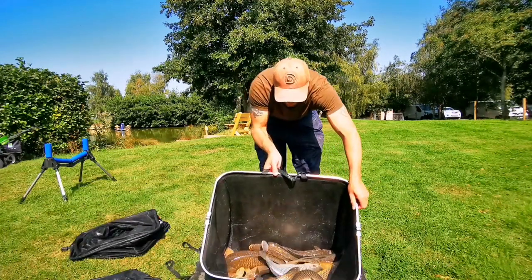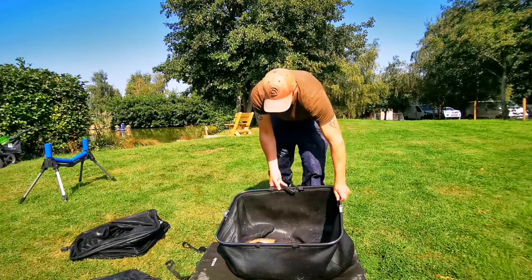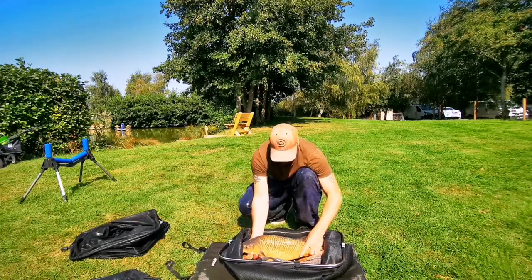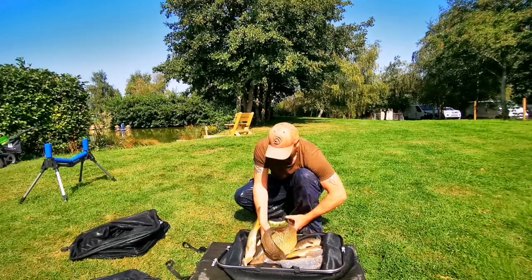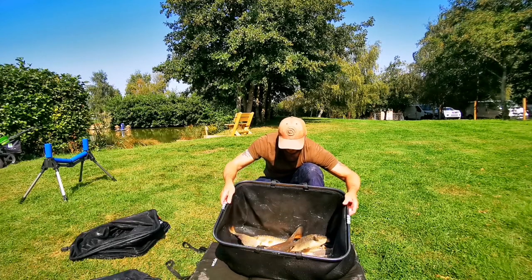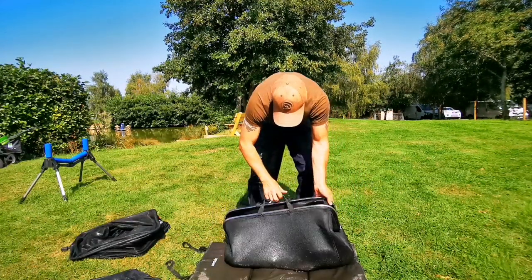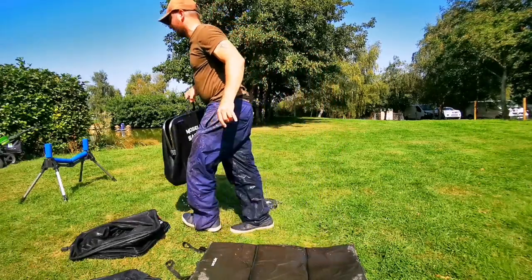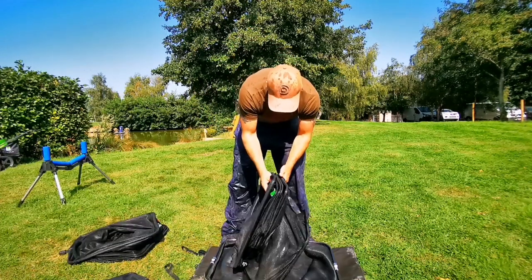Some nice fish in there. Like I said, I've not had anything massive, but there's some nice little ones. That's probably the biggest one in there. Very lively, because they've been sat in the keep net. There's a lot, like I said, around the 2-4 pound mark. But very nice fish, all in brilliant condition.